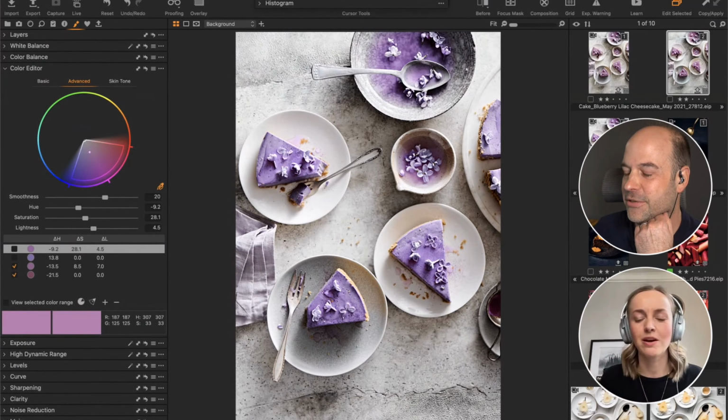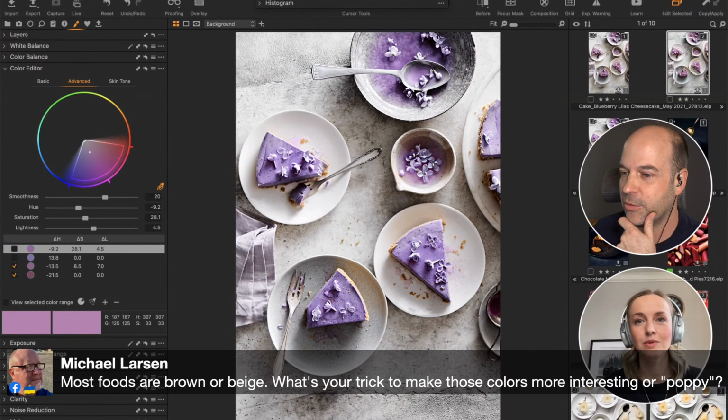Good idea. Okay, I'll pick two more and then we'll make sure we know where to find you. Michael's asking, most foods are brown or beige. What's your trick to make those colours more interesting or poppy? Does that go back to the chocolate cake, I guess?